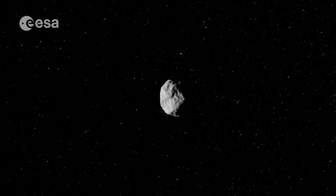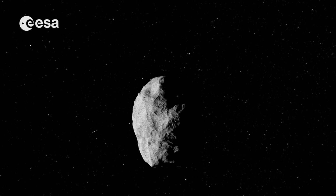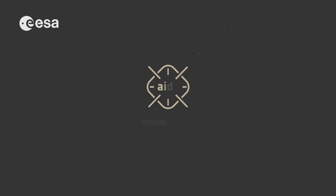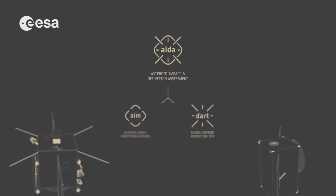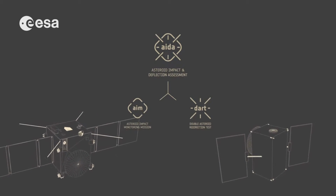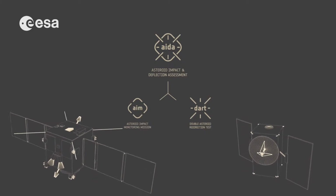If an asteroid was ever headed our way, what could be done about it? ESA and NASA plan to test if a technique called kinetic impact would work to deflect it. The Asteroid Impact and Deflection Assessment Mission is made up of two spacecraft, the US-led Double Asteroid Redirection Test and the European-led Asteroid Impact Mission.